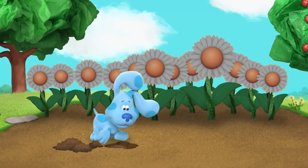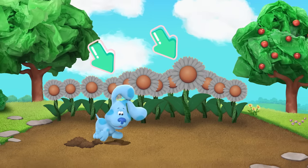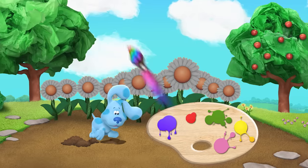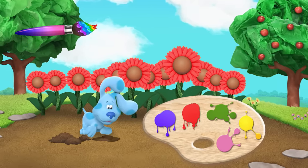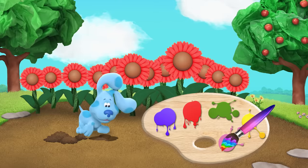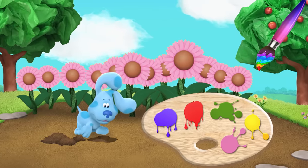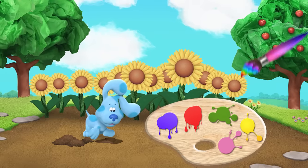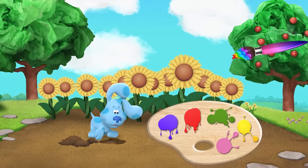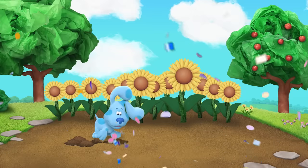Now that you're an expert color finder, let's see if we can help Blue find the sunflower's yellow color. How about this? Is this yellow? No, that's red. How about this color? Not quite. That's pink. Let's try one more. Is this the sunflower's yellow color? Yeah, you did it! Awesome work!